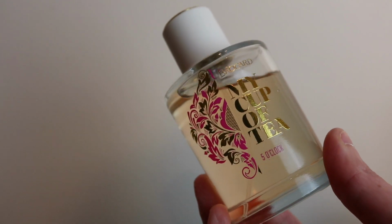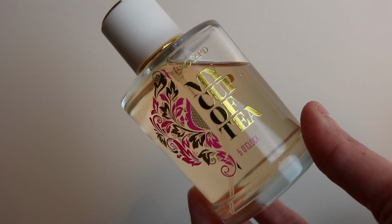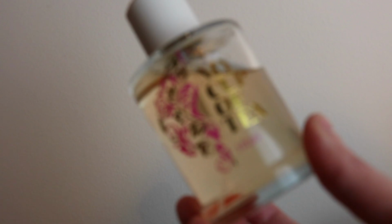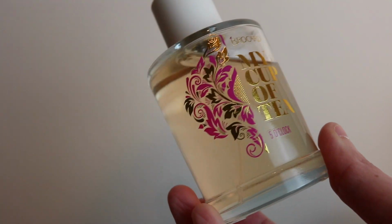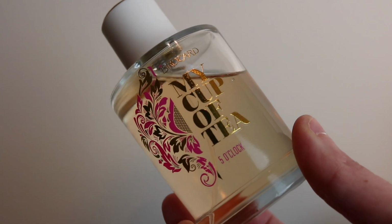It was very inexpensive. I found mine on eBay. I paid less than $20 for it shipped, and I love it. And I would love to get my nose on more Brocard because they are from the far reaches of the earth. For me, they are not easy to get my hands on. But I do love this one. This is Brocard My Cup of Tea 5 o'clock.